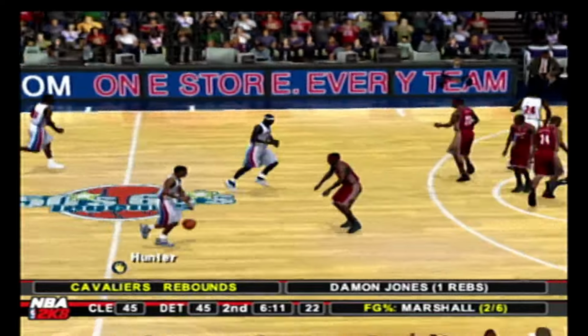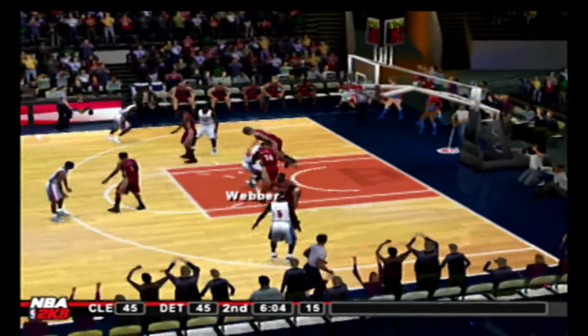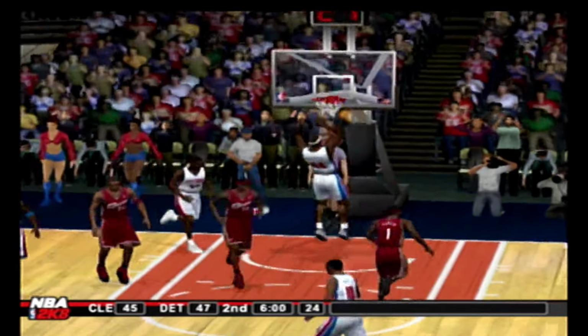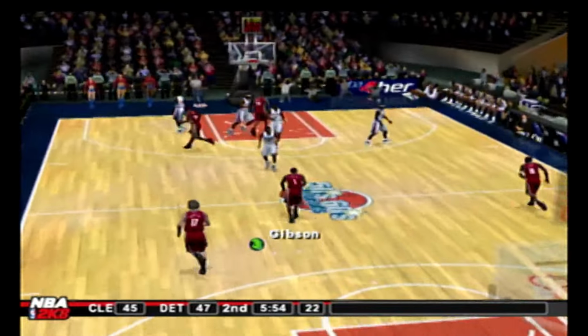The Pistons bring it up. Just over 6 minutes left in the half. Passes it to Murray. Passes to the middle. Sewell backs him down. Sent down with authority by Sewell. They're behind by two.